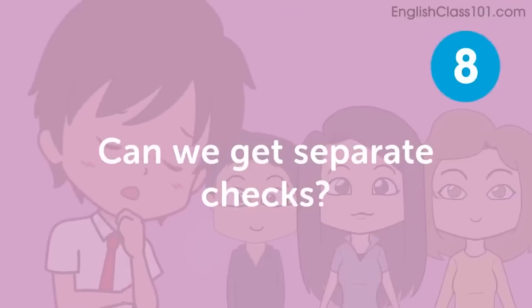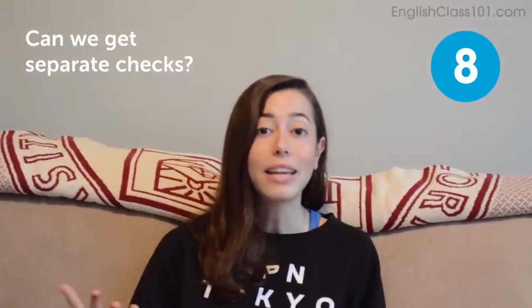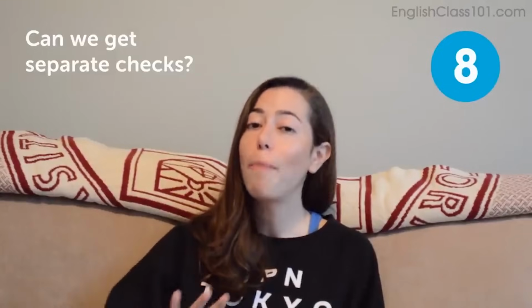Can we get separate checks? This is actually something that's very common, especially in America. If you might go out with a group of friends, or even if you're on a date, sometimes you might want to get separate checks, pay for your own things. That way, you can all pay separately just for what you yourself ordered, and you won't have to worry about owing each other money or calculating off a big, huge bill.